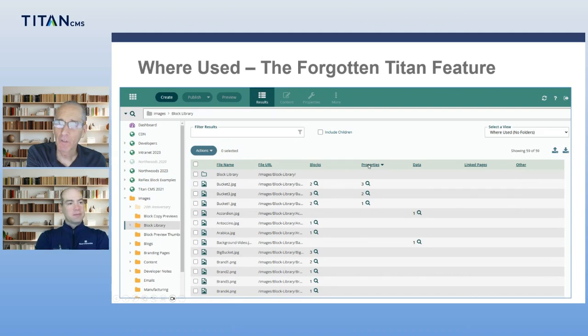So you can sort these different columns. I can see the places where, and I don't have any on this particular view. Actually, there's none on this view that are not being used. I took a nice screenshot.